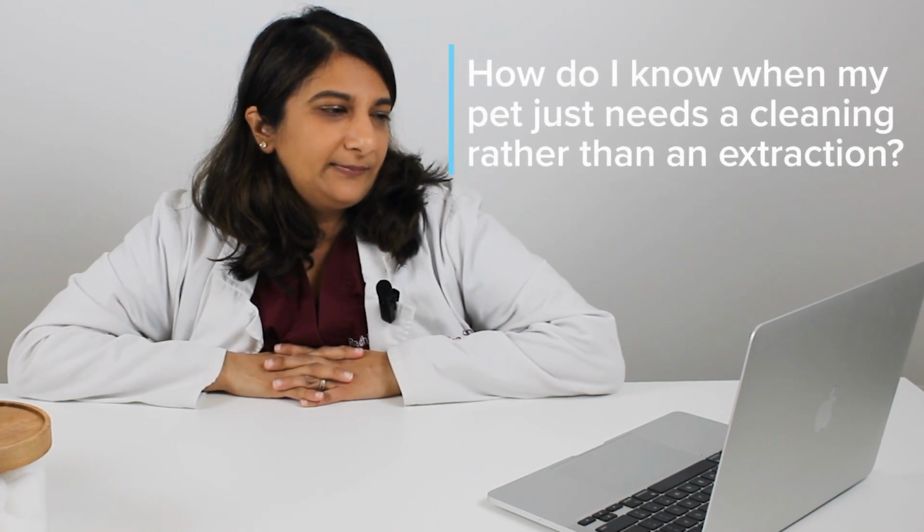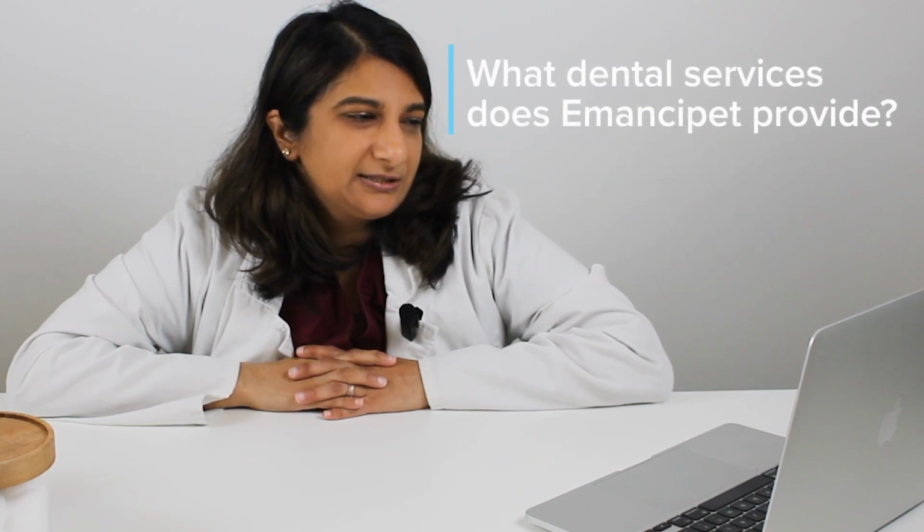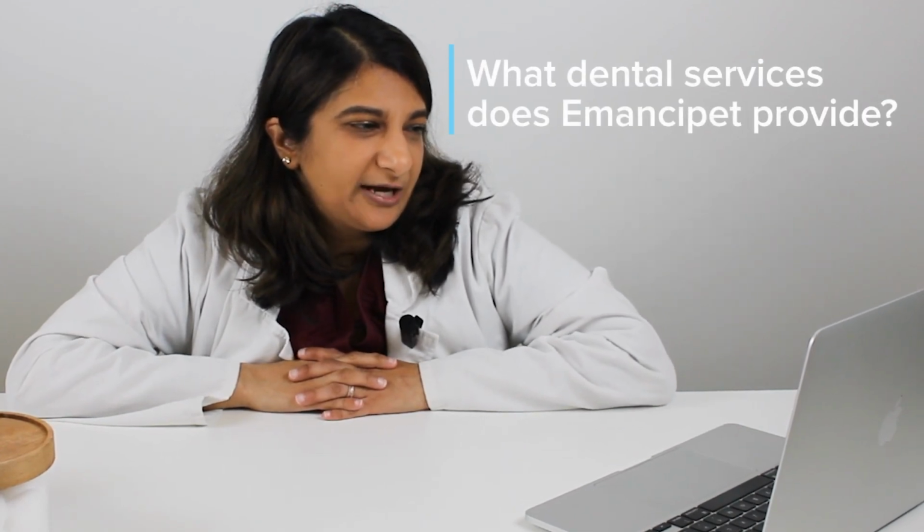How do I know when my pet just needs a cleaning rather than an extraction? It isn't usually possible to tell whether a tooth needs to be extracted just by looking in a pet's mouth. This is because most of the tooth is actually under the gum line, and so x-rays need to be performed to see whether there's any loss of bone or signs of infection, which would be reasons for the teeth to need to be extracted.